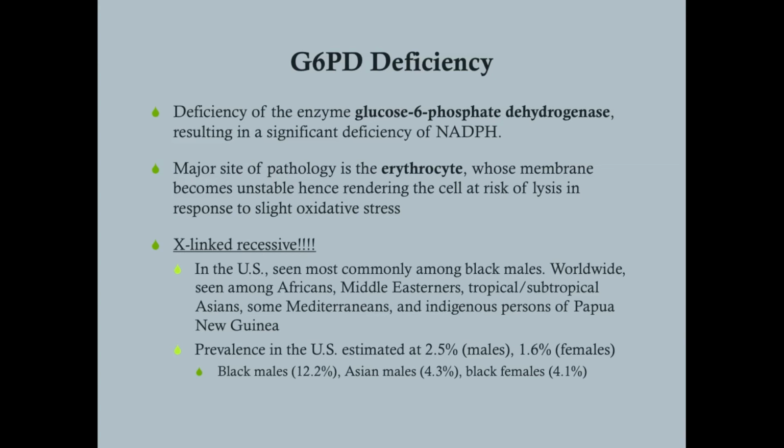All of those things increase the oxidative stress on the red blood cell. So those things are going to precipitate particularly bad episodes of hemolysis. But you're always going to have some level of hemolysis, even at a lower level, because there's always some level of oxidative stress. This is the reason why if these patients take a sulfa drug or eat fava beans, that oxidative stress becomes much worse and it's going to precipitate an episode of jaundice and hemolysis.